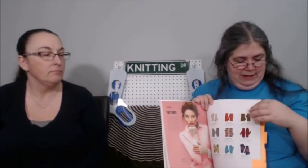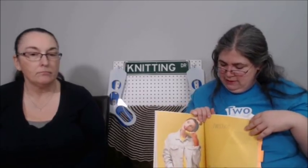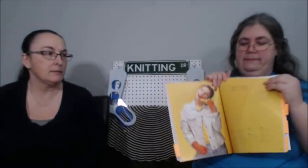Pretty. So the patterns start here. There are 9 patterns in the book, as you can see here. And they all cover a different technique that is described in the first half of the book. What did I tell you about the photography? So the first pattern is the twisting, which is super pretty. It's a fingerless mitt that has this gorgeous roaming cable design on the back. You might have a better picture on the next page.